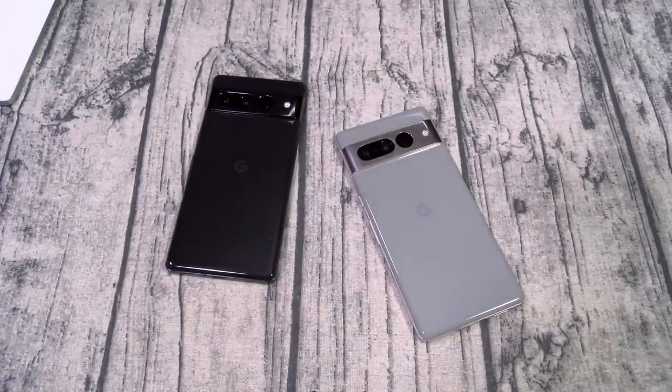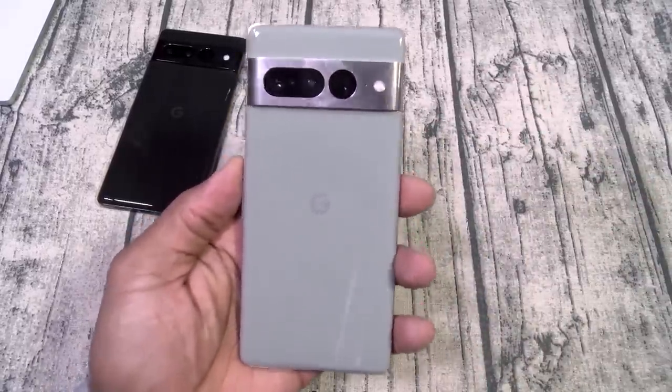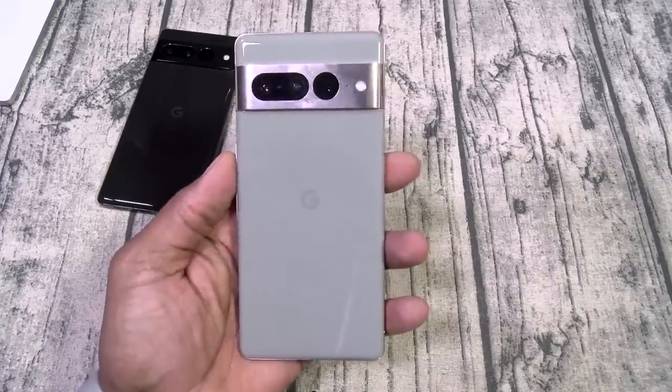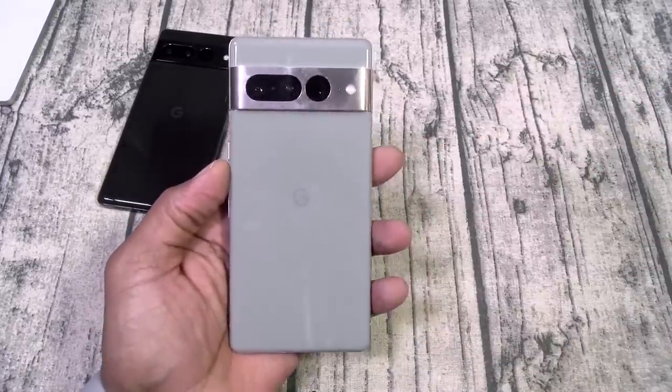Now, there is one more thing that I don't like, and it's kind of petty, but some of y'all are going to like this. The phone is just a little bit boring. And when I say boring, I'm going to harken back to one of my phrases that I used in the Pixel 6 video. No signature feature.